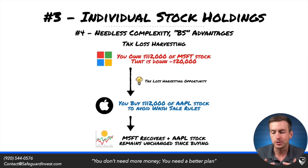Well, the IRS won't just allow you to buy back into Microsoft immediately. They'll make you wait at least 30 days. So maybe you invest in Apple stock instead because they're in similar industries and maybe should perform somewhat similarly. But after loss harvesting, Microsoft recovers from its losses, but let's say Apple remains unchanged. Now your tax loss harvesting just costs you far more than you could have ever gained.